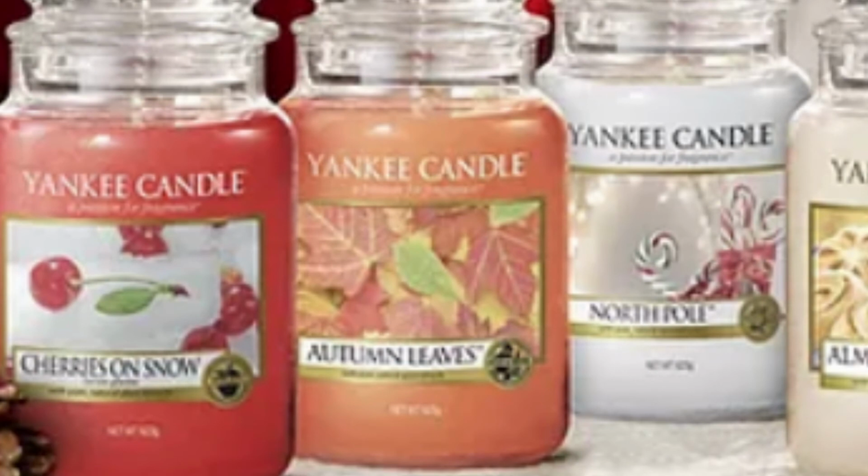So next we'll go on to Autumn Leaves. I haven't ever had this, and I'm not overly excited about it. It doesn't sound overly exciting. I'd be interested to know if you guys have had it and what you think. So it says a vibrant medley of birch and maple leaves with pomegranate, juniper berry and orange blossom.